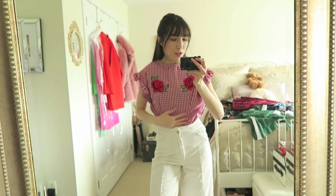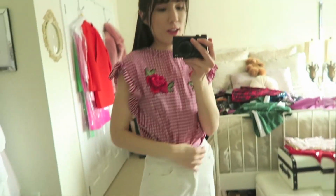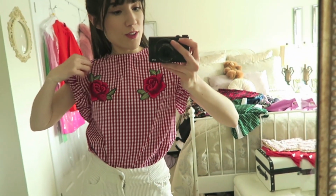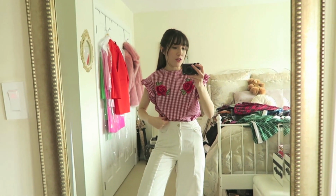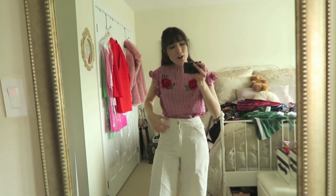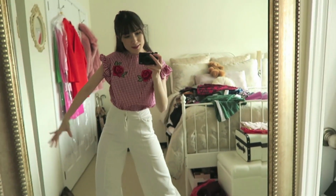Okay, this one is another top that I'm kind of on the fence about because I do love the print. I think it's really, really cute. I love gingham. I think it's adorable. I am not 100% sure on these roses. I don't know if it's something I'm that into anymore. This was sent to me. It is really cute. I don't hate it or anything. I just don't know how often I would wear it. Although it does look really cute with these pants.